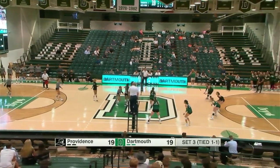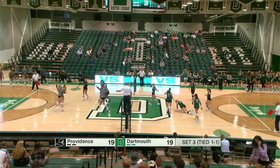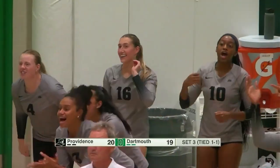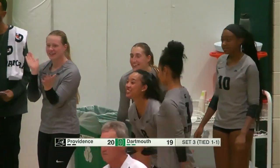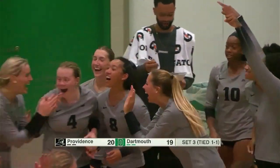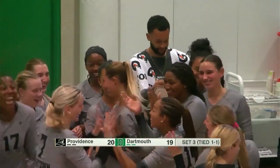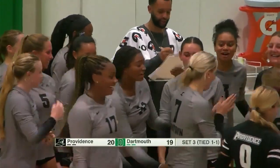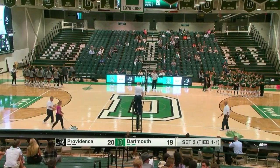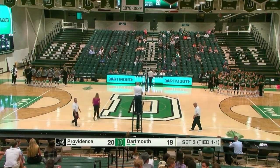Another serve here for Dupree. And it's a service ace as that one ducks down in front of Piper Stevens. First one tonight. Oh, first one. Yep. Have not had an ace yet. And there's nothing you can do with that ball. I mean, that is perfect placement. Impossible serve to pass. And Dartmouth will take their last timeout now. They had an advantage. It felt like they might have had control of the set, but Providence storms back and takes a 20-19 advantage here.